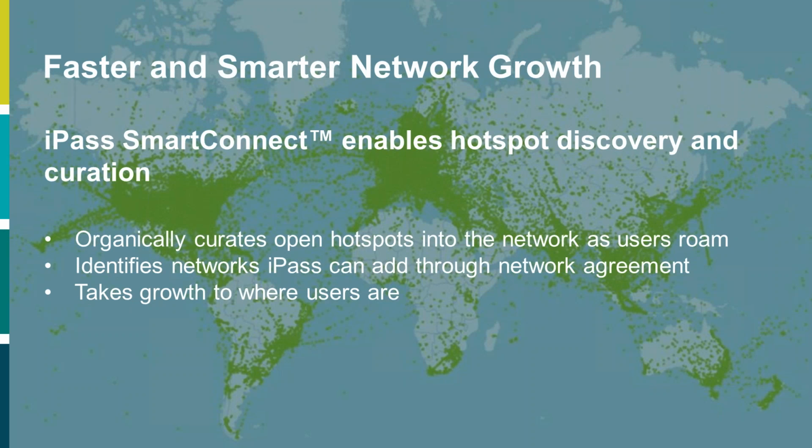So I've talked fairly extensively about the iPass commercial footprint. At the start of the presentation, I did mention some of our open access hotspots, the 20 million number. This slide is really just talking to the technology that allows us to curate. The platform is called iPass SmartConnect. Effectively what the technology is doing here is finding hotspots which are free amenity Wi-Fi, and it's able to curate through the user journey and bring those into the iPass fold as well.